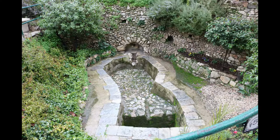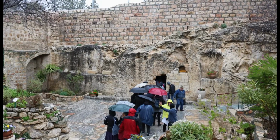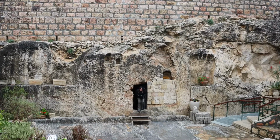The first stop is this garden. And the reason why this garden is so important is because this is the place where the resurrection happened. This hole right there is actually where they put the body of Jesus. Inside they can show you where it lays down and the whole story behind it, and they actually give it to you. You get the whole long version, which apparently you can read a book all about it.